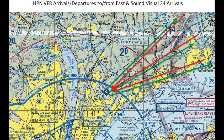With that sort of potential conflicting traffic, what is a departing airplane to do? One technique is to climb on departure initially to only 2,000 or 2,500 feet and delay the rest of the climb until well east of Westchester. And where that somewhere well east of Westchester Point is, we'll get to that in a minute. Staying at or below 2,500 feet will keep the VFR departing aircraft below most of those fast-moving and descending arrivals from the east.